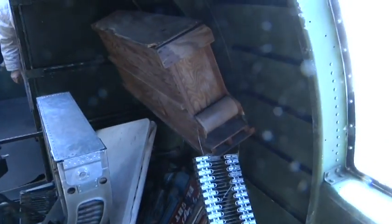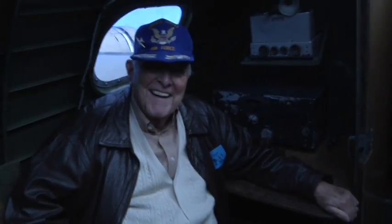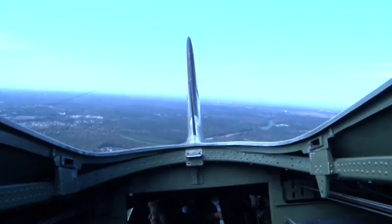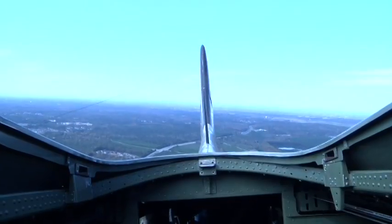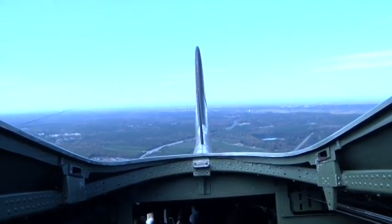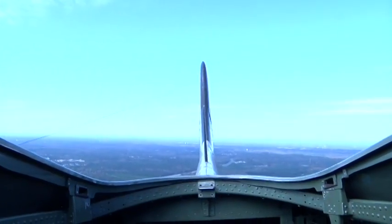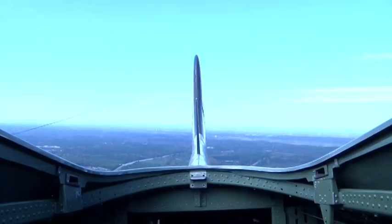Seated in the radio operator's position is a gentleman we'll be getting to know more about coming up, Crawford Hicks. He's a World War II veteran and a B-17 pilot whose story is an inspiration. He flew 9 successful missions over Nazi-held territory, but on his 10th would be shot down and captured. He'll spend the next 11 months as a prisoner of war. The radio operator's area had a removable roof, almost a throwback to the open cockpits of early biplanes.